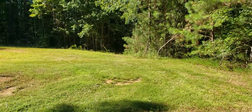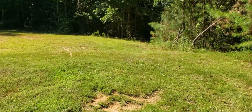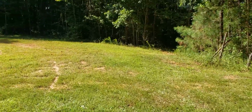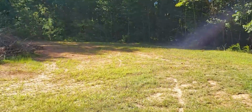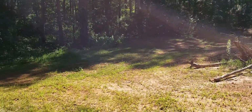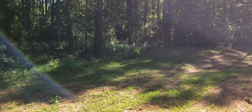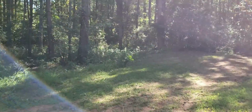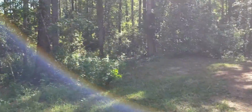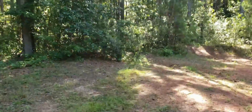Okay, this is 4 acres of land we bought about 2.5 years ago, and it already had this big clearing out here towards the back. I've been down here taking up some more trees. Progress kind of slowed down on this when we bought the other house, so we still plan on doing something out here.